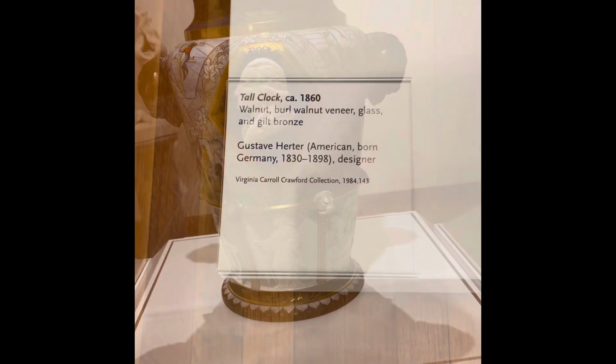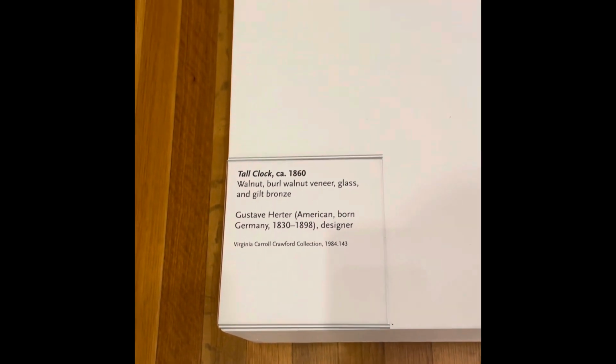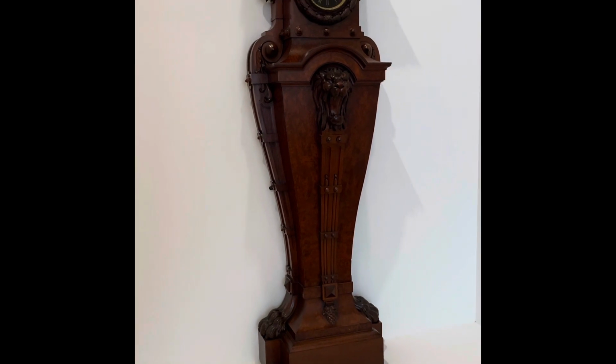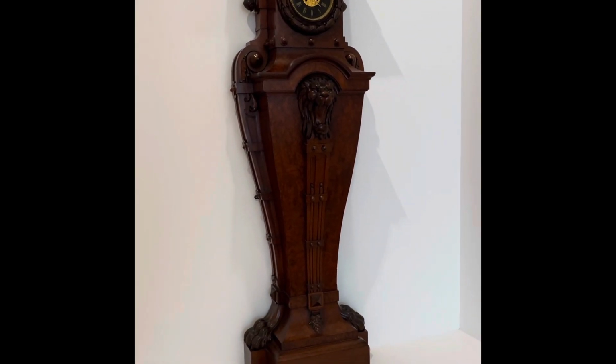Just gorgeous. Walnut, glass, and gilt bronze clock. I just want to show you the size of this thing. Like, this thing is massive. It looks bigger in person than it does in video. Okay, turning you guys around, this is how big this clock is. And I'm not even standing up close to it.